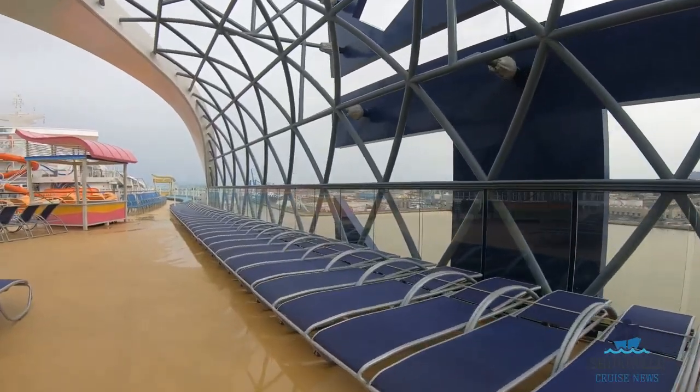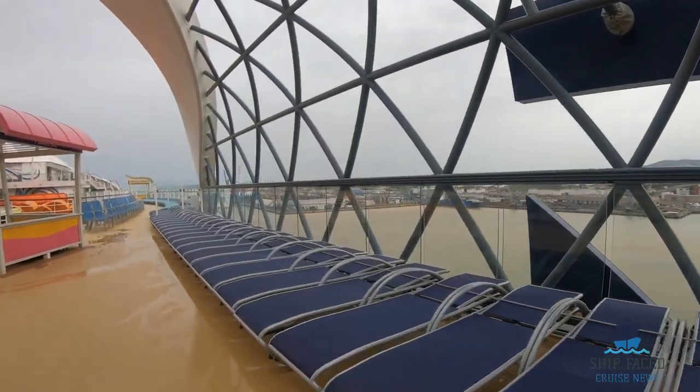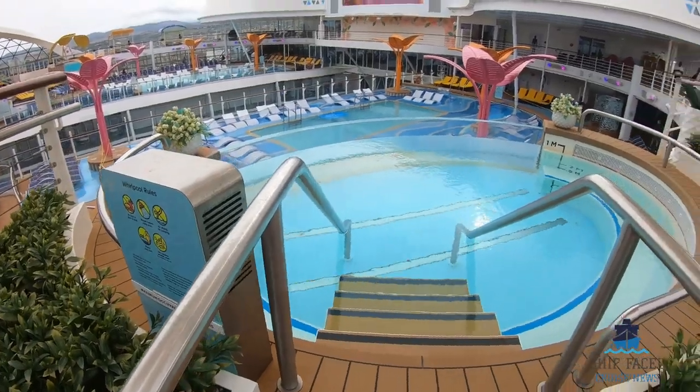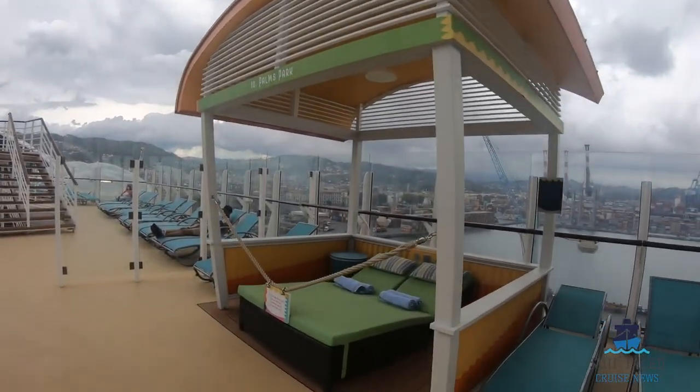Moving back down to deck 16, it was the top level of the pool deck. There was loads of sunbeds up here. They also had a Lime and Coconut bar, they only had one up here. They had 2 of these hot tubs with glass in it, so you could sit in there and watch the TV. And they had these pirate cabanas all over the place.